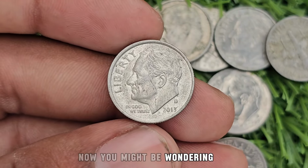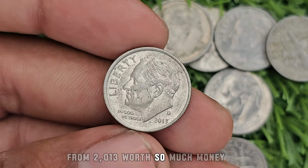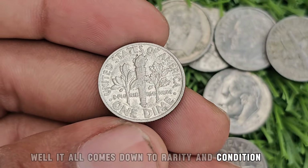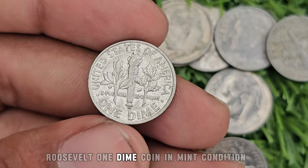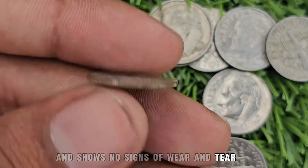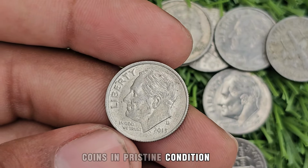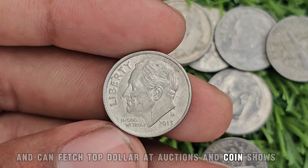Now, you might be wondering, why is this particular dime coin from 2013 worth so much money? Well, it all comes down to rarity and condition. If you happen to have a 2013 D Roosevelt one dime coin in mint condition, meaning it has never been circulated and shows no signs of wear and tear, you could be looking at a pretty hefty sum. Coins in pristine condition are highly sought after by collectors and can fetch top dollar at auctions and coin shows.